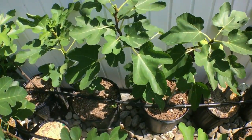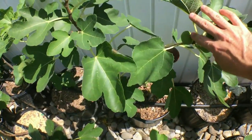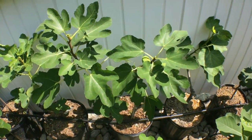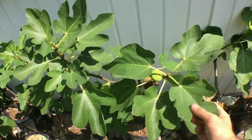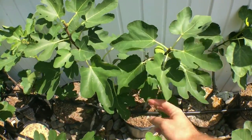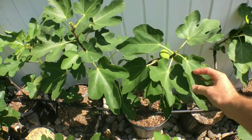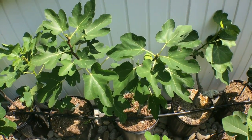Okay, everyone, so today I want to try brown turkey for you all. And I want to compare brown turkey to some varieties that I really like and tell you just how bad brown turkey is, what a fake it is. So this is my brown turkey tree that I don't have by choice.